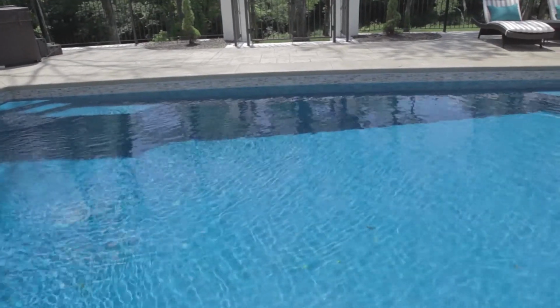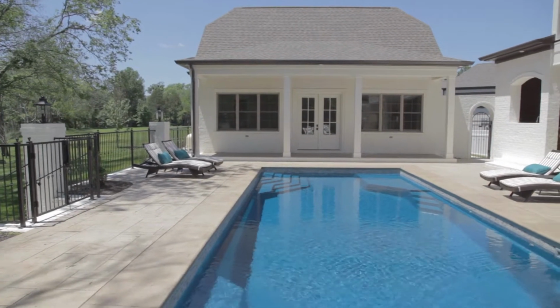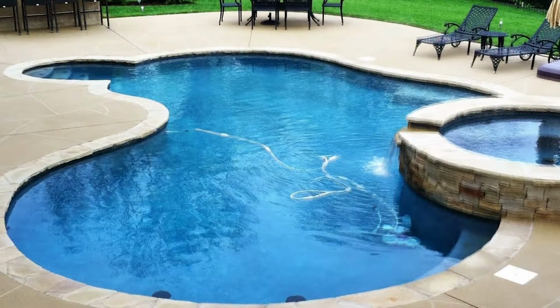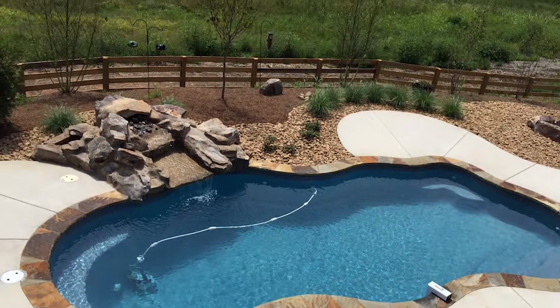So Doug, when you talk about upgrades, what does that mean to the consumer? So the client can add a spa. We can have it spill over into the pool. Certainly we can upgrade to stamped concrete. Outdoor living spaces are very popular these days, so we can help with the design of that. We can add water features. We can even add swim-up bars.